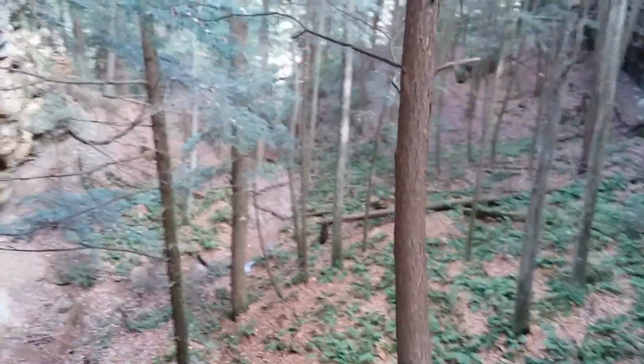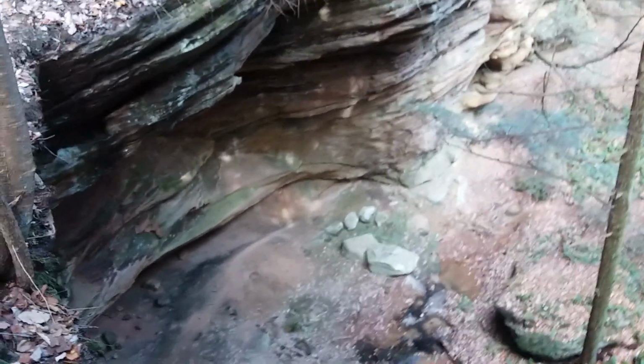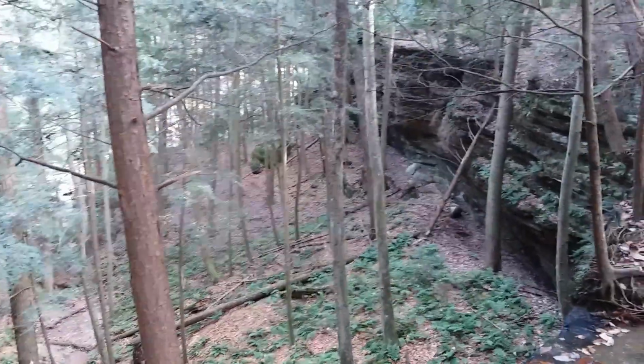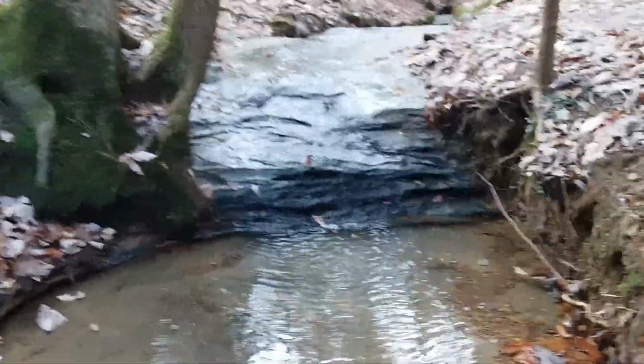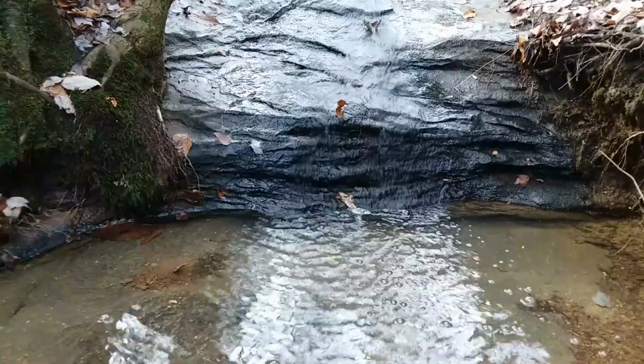So, here's the other side. Make for great cover if you needed it. Sure is beautiful down here today. Right here, be an awesome spot for a tent. Listen to the water all night. But it's a preserve, so no camping.